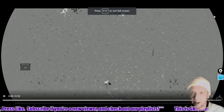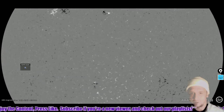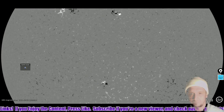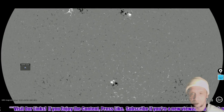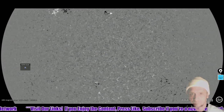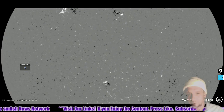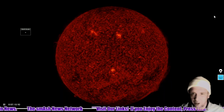Here's another view of the magnetogram. This is just the magnetogram by itself, and you'll see that sunspot in the southern hemisphere forming there. The birth of a new sunspot there in magnetogram. And we'll let you know whether these are alpha or beta class sunspots at the end of the video, as that environment can suddenly change.